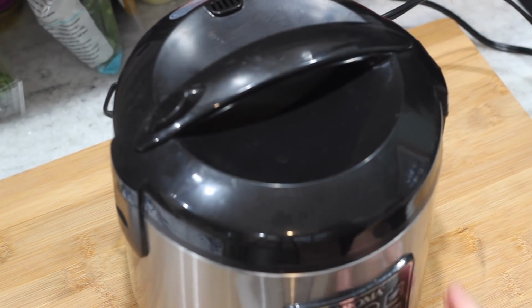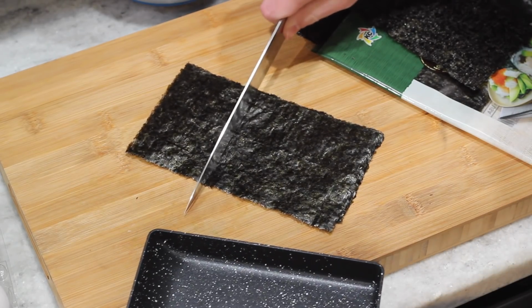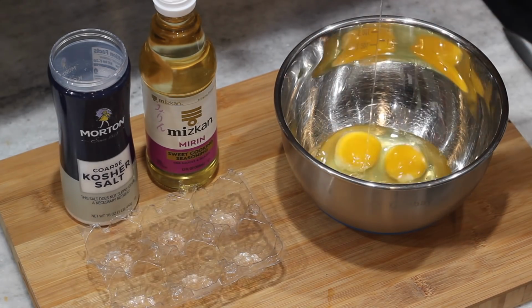I got enough new things to try. I'm just gonna throw my rice in my rice cooker, let it go, and I'll come back to it as I need it. Next, I wanted to get started with the Tamagoyaki egg omelet.